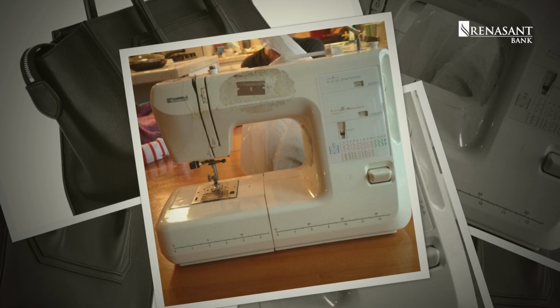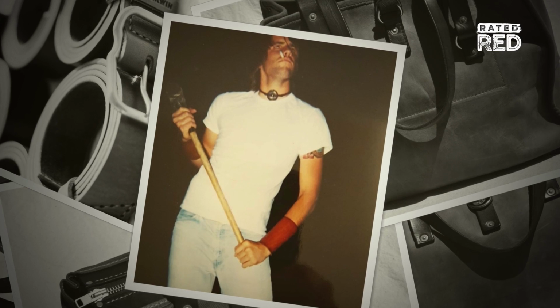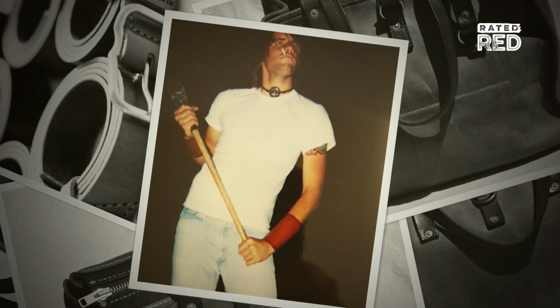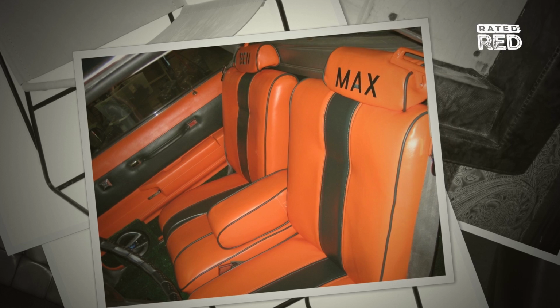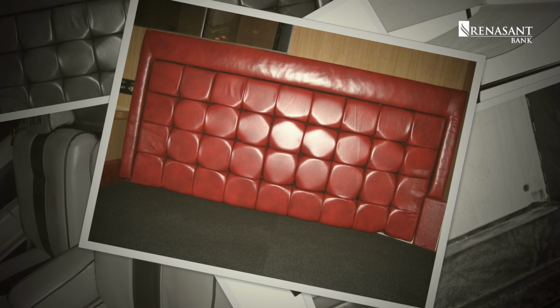So I asked my mom to give me a sewing machine for Christmas when I was 20 years old. And then started making some clothes for myself, and then started making bags for girls. And then I wanted to do something a little more masculine, I guess. So I started doing upholstery, and then got back into the bags and stuff again.